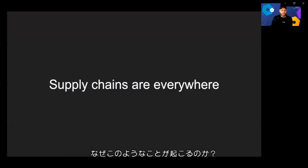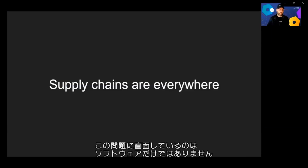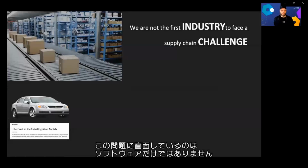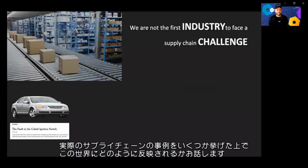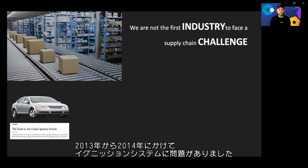So why is this happening? Well, when we think about this, we have supply chains that are going into our software. But software is not the first industry, of course, to deal with a supply chain challenge. And so I'd like to talk about several examples of real-world supply chains and how those might translate into the software realm.